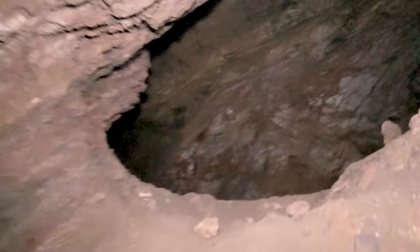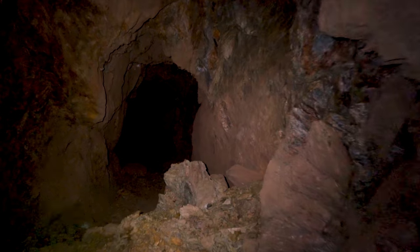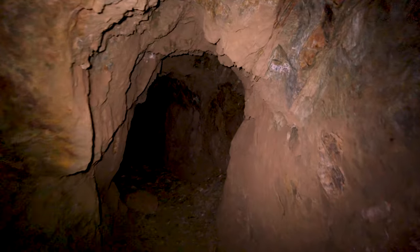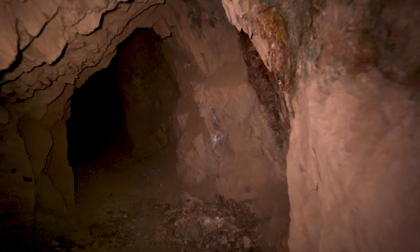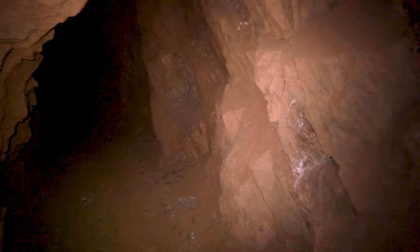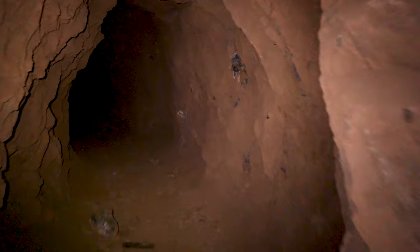Okay, there we go, a little hole that came in. Definitely warmer back here now. All of a sudden it got warmer. I wonder if it's gonna come back around to the other tunnel.